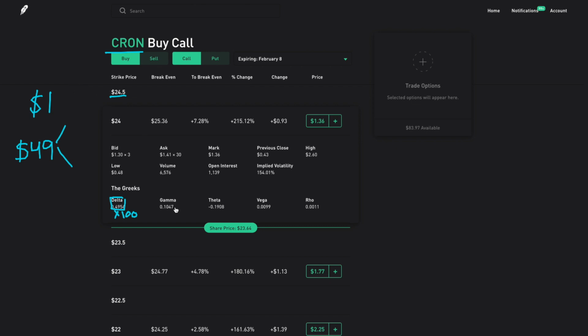What does gamma mean? Gamma is for every second dollar move. Say now Kronos has moved up to $26.50. So now it has moved $1 plus $1, a $2 move. That means you will gain your $49 times 2 plus gamma, which is 10, and you multiply this by 100 as well. And now you have this entire amount. What is this? 49 times 2 is $98. Plus the gamma, that's $108.